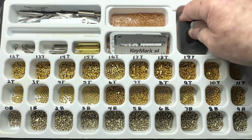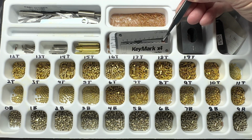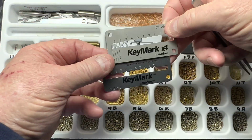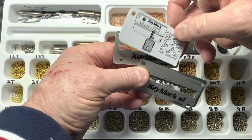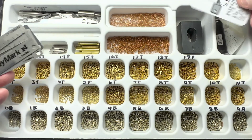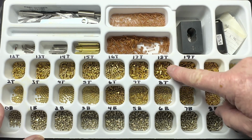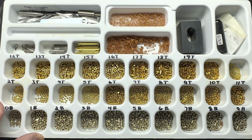That's nice. Now this one says Keymark, but really it's Medeco. They used to call that Keymark. I think I got an old kit, but it doesn't matter. And then you have a cool little layout that tells you how to do it. This stuff is so cool. I just love it. So let's look at the springs, which are all here, and basically you have all the master keying system. And I just want to show you something so cool, guys. So this is a B9.